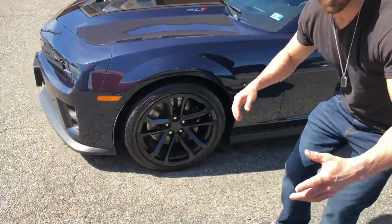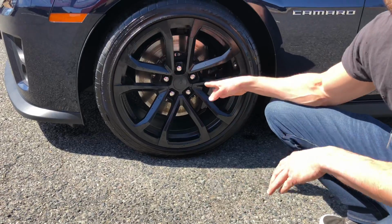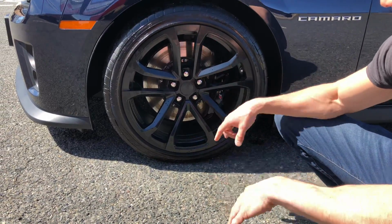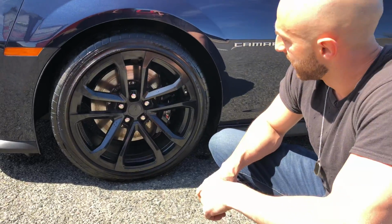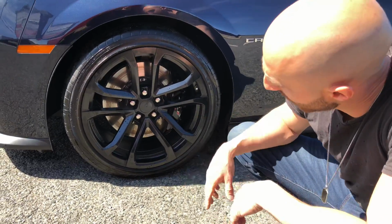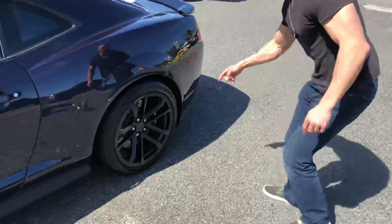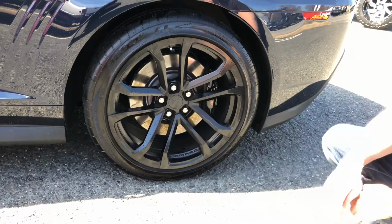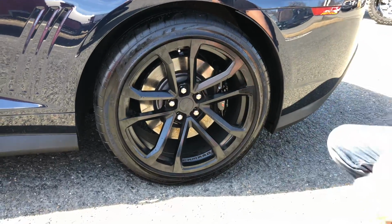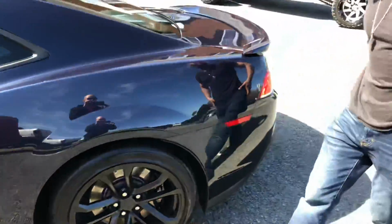The car comes with all that power, you need to stop. These are huge 6-piston caliper Brembo brakes. Huge, awesome brake calipers right here. It's a 20-inch wheel. This is a 285, I think. Yeah, 285, 35, 20-inch wheel. And on the rear, you got some massive 305, 35 20s on the rear with another ZL1 Brembo brake in the rear.